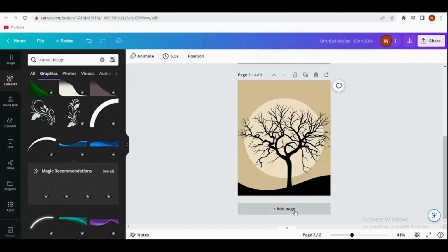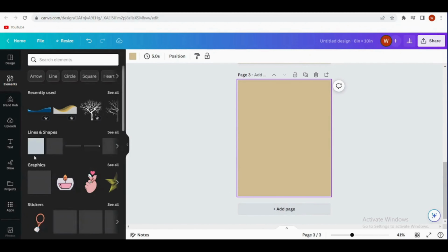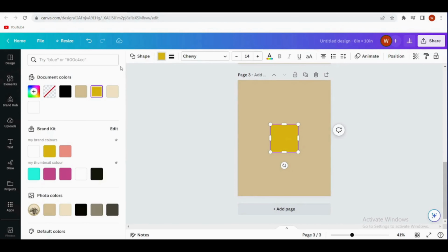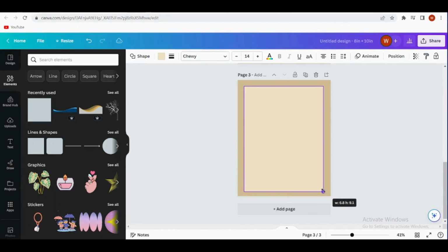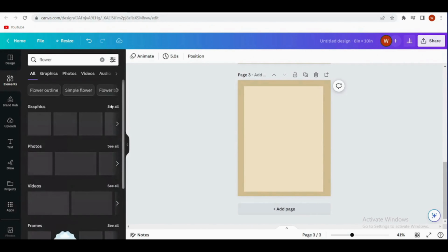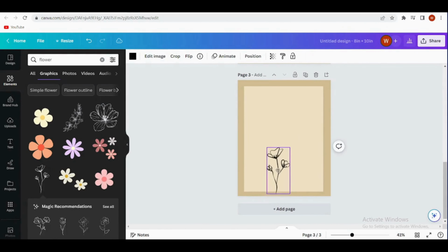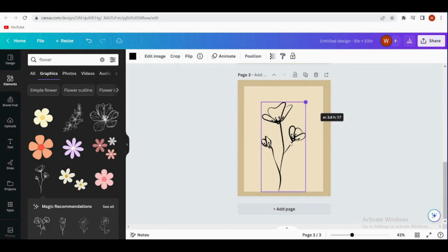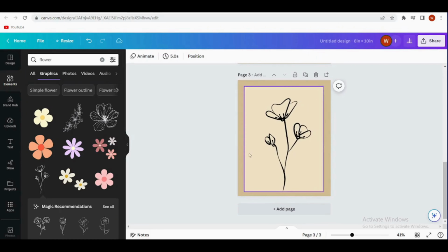Follow the same steps. Select background color, shape and design. This time I'm going to add flowers. And our two wall arts are ready to download.